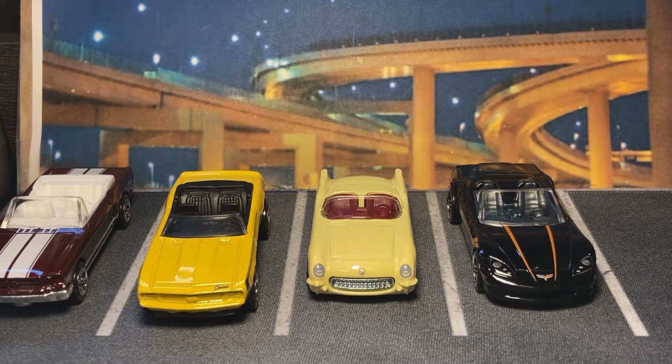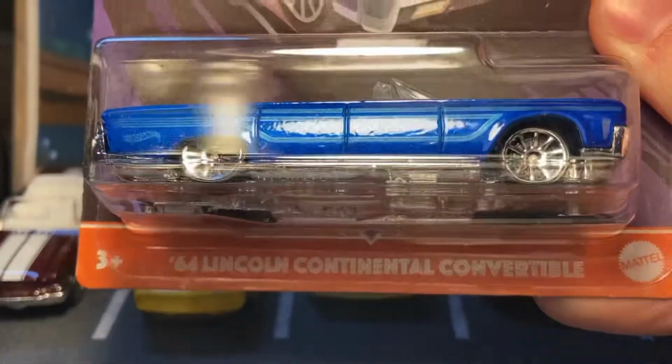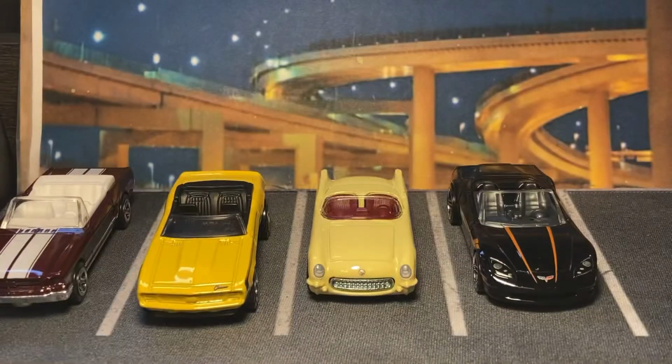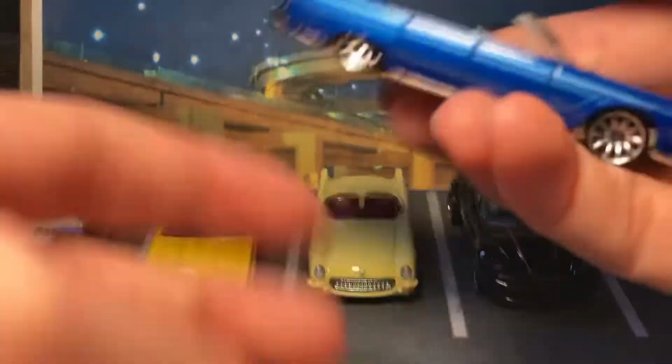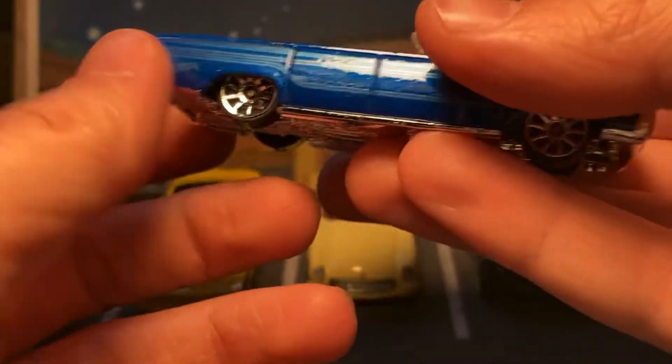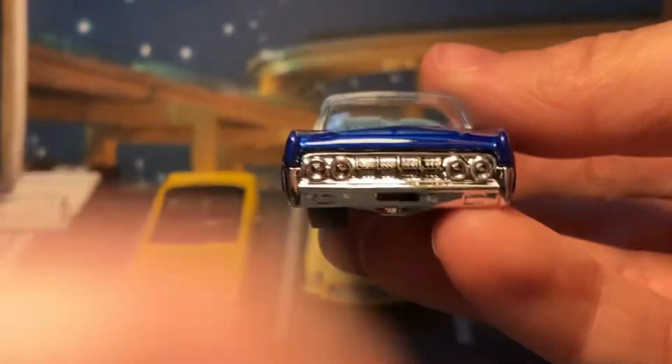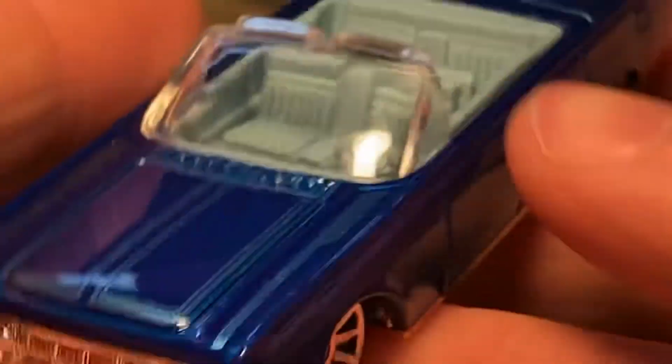Number 5 in the set, 64 Lincoln Continental convertible. They don't use this casting a lot. Actually, if I'm not mistaken, I think the last release of it was a treasure hunt back in like 2016. And I think that's the last we saw it. But happy to see this back.